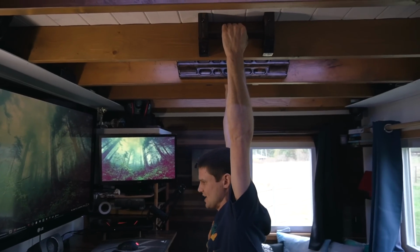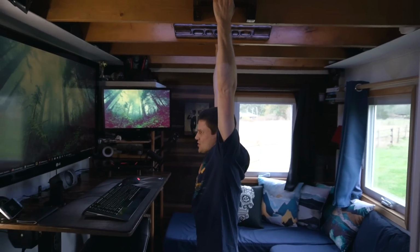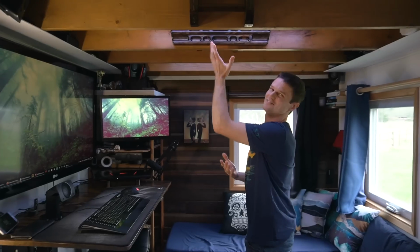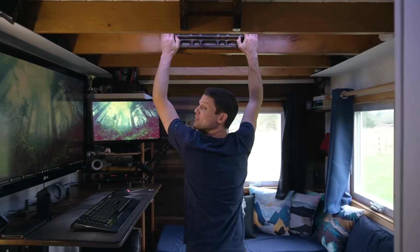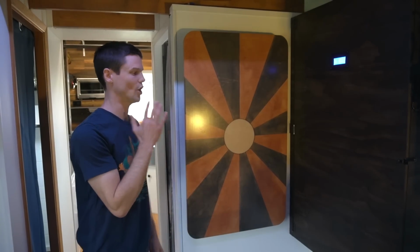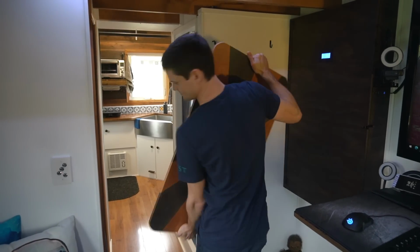I thought it might be a good idea to put some handles that I can grab, and I can do things like hang and stretch out the back, and also do some exercises like pull-ups. Kiva actually bought me a fingerboard as a gift, so now I can do climbing exercises as well.